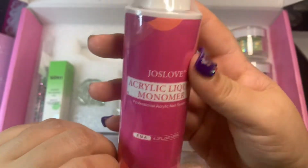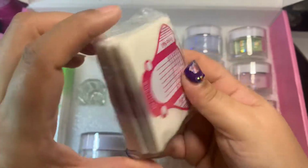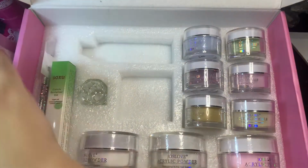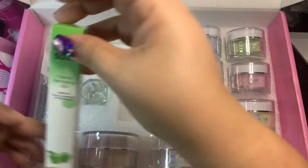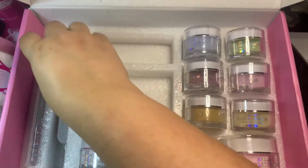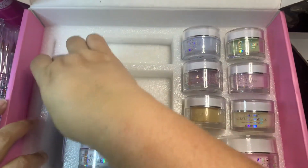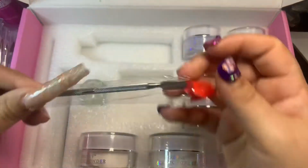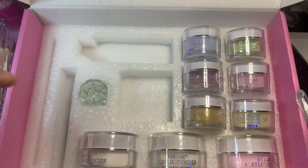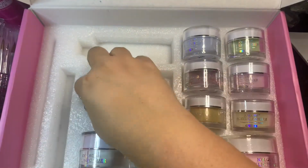So here is the liquid monomer, and it's very sealed, and it also has another seal inside. Here are some nail forms, and you get a whole bunch of them. Here is a cuticle oil, and it is green apples. It smells very, very good. Here is a set of nail brushes, and I'm probably going to use these for nail art. I am practicing doing my nail art, and I do need those brushes for some more practice. Here is a cuticle pusher and a dapping dish and a little nail file.